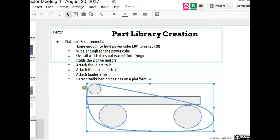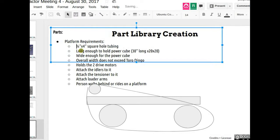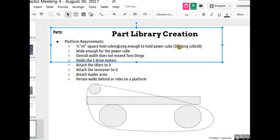I don't know. But the first thing is use the quarter inch by 4 inch square tubing, square hole tubing, the stuff you did for the FreeCAD test. Let's do that. Now, we also have half inch wall tubing that exists. We don't have to do that. We can do 1/4 inch, but just for your reference, the half inch wall, we also have that. For now, we can stick to 1/4 inch.